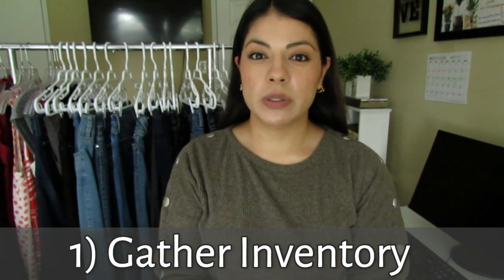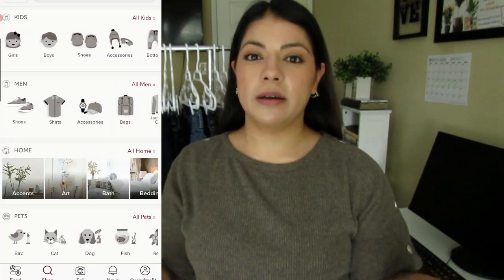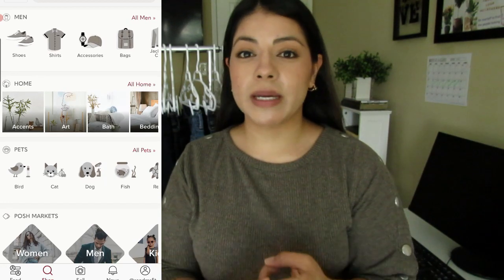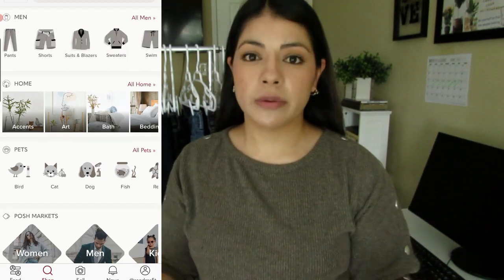So first things first, you need some inventory to post on Poshmark. Initially, Poshmark was only for like women, fashion, but now they've expanded a lot. They've added a lot of what they call markets. So you can post women's, kids, or men's clothing and shoes. You can post new or used clothing and shoes.